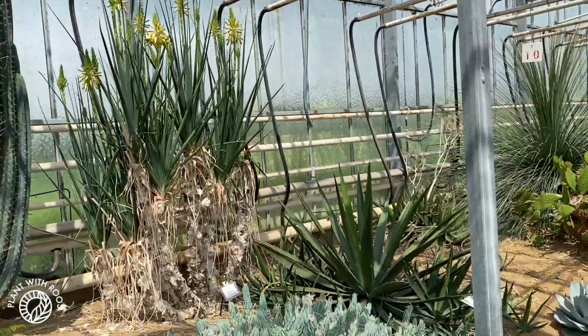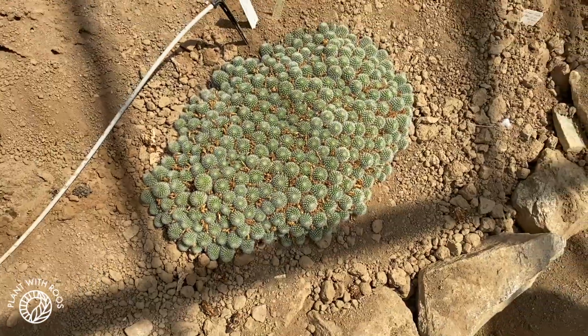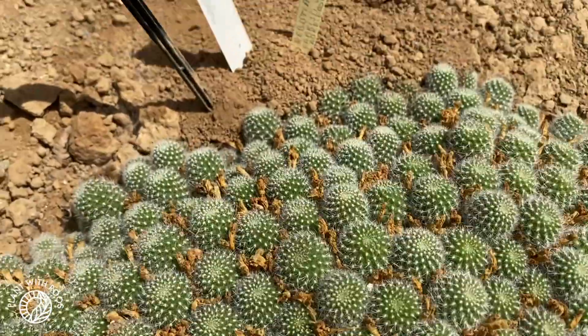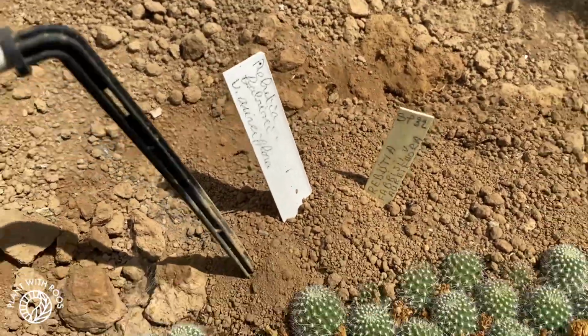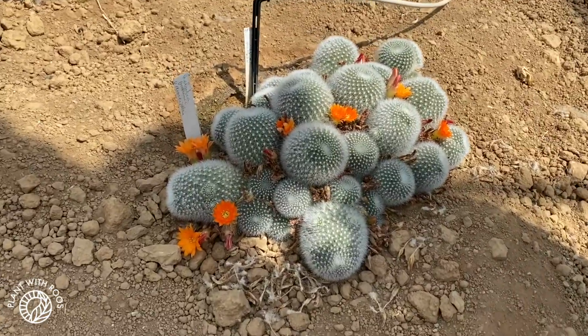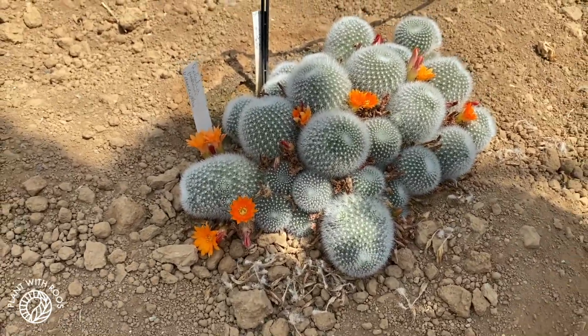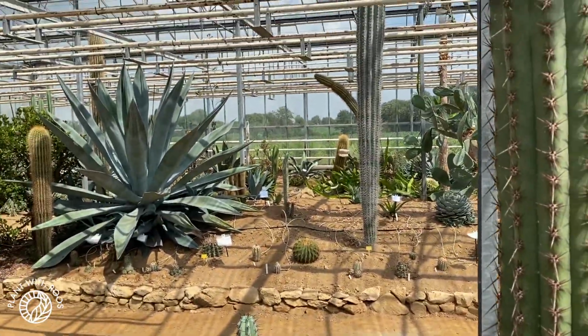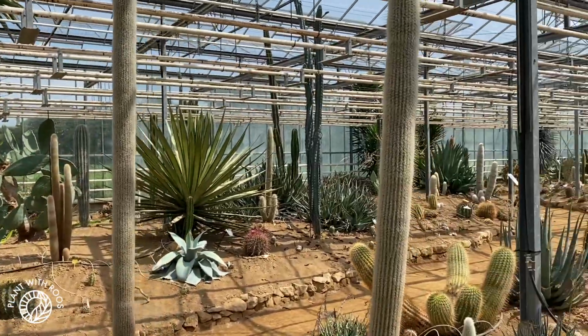Oh, wow. Here's a, I don't know, like lots of them next to each other, looking super soft and pillowy, but they're not. Filming the label for anyone who knows what these are. And then these also look really cool, and they have nice flowers. Trying to show you overviews as well because it's really impressive walking through here.